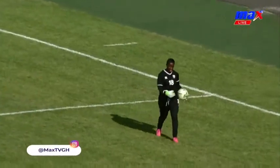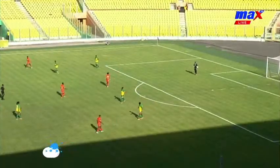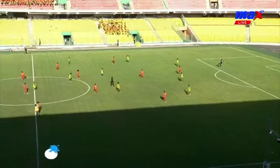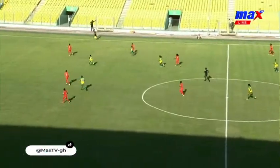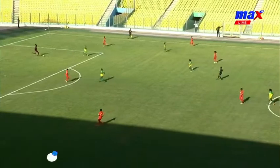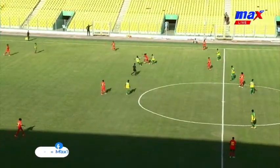Grabbing the ball very swiftly once again for Rwanda. They have a very huge task here at the Accra Sports Stadium. Over a 10-7-0 deficit. And if this ends up being successful, we would end up having one of the best comebacks ever in football history.